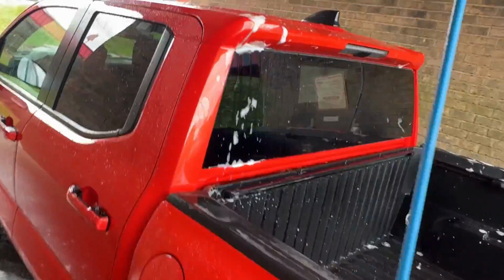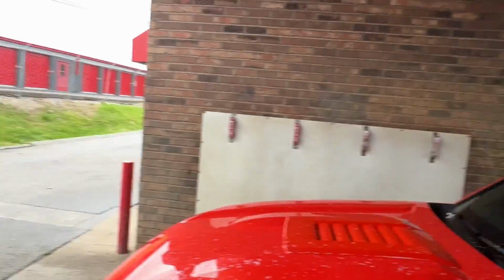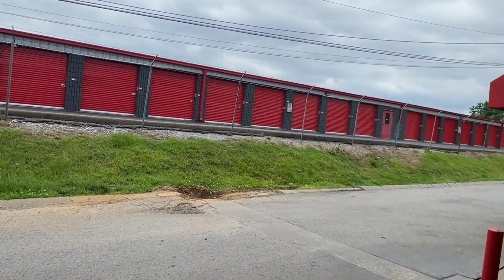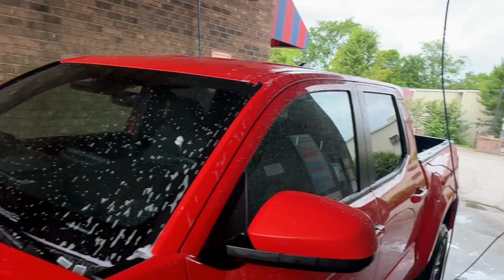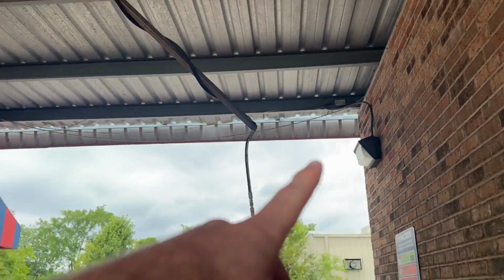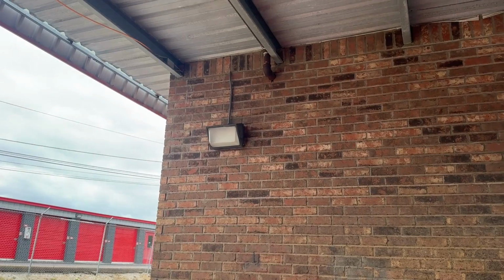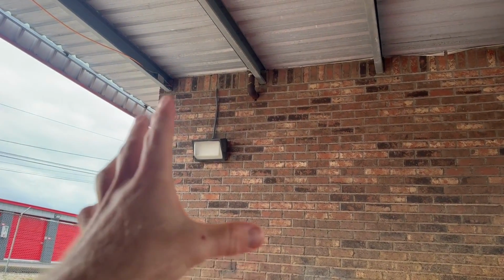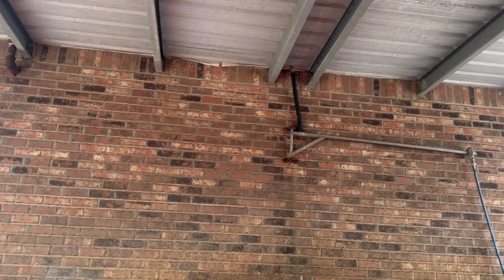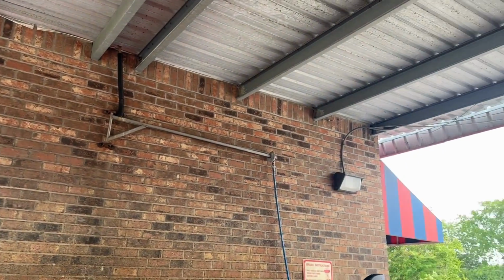But anyway, let me rinse off the truck, get all the soap off. Maybe check out the rest of the property. You got a storage facility right there. It's pretty common to have storage facilities next to car washes. Just one thing I noticed at nighttime, it may not be the brightest. They have 4 lights in the bays, but if they're not LED globes, then they're going to be a little yellow and a little dull based on that type of housing for the lights, in my experience. Could be wrong, but again, may not be the brightest at nighttime, just guessing.